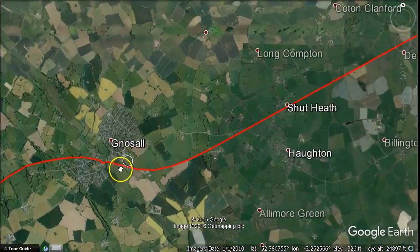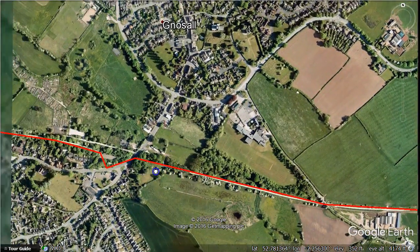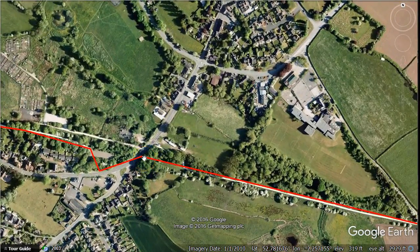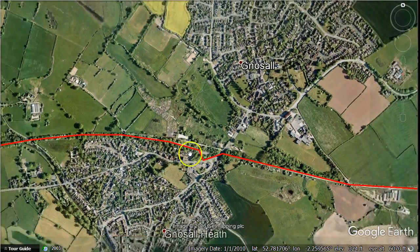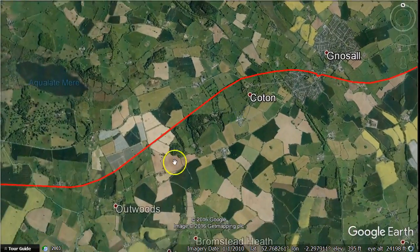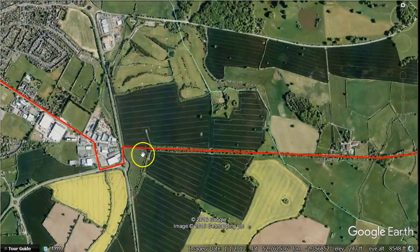The only thing of note is when you get to Nosal, you'll actually have to cross the road. So you'll emerge by a zebra crossing, cross over the zebra crossing, turn left, head down the road, and you'll see the little blue signs for cycle route 55. It'll take you back through and you'll rejoin cycle route 55 again, and continue to follow that right the way down through to the outskirts of Newport.